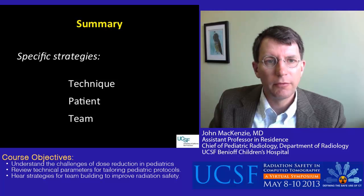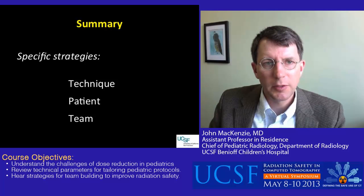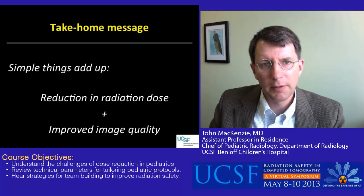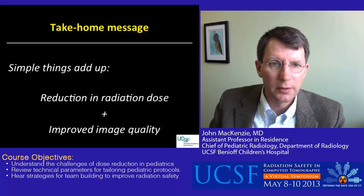In summary, we have reviewed specific strategies for low-dose, high-quality CT imaging in children. We have a focused CT technique, optimized patient experience, and we form a team approach for monitoring and improvement. Simple things do add up. This recipe for success results in a reduced radiation dose and improved CT image quality. It adds up to big results.